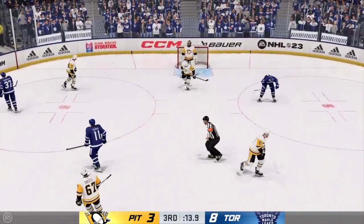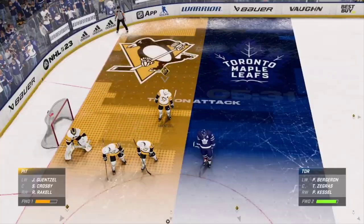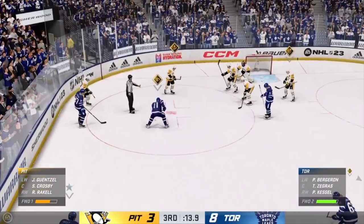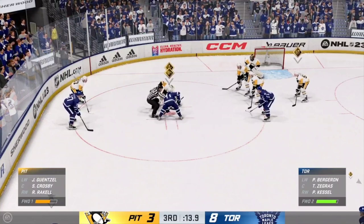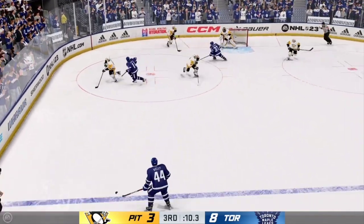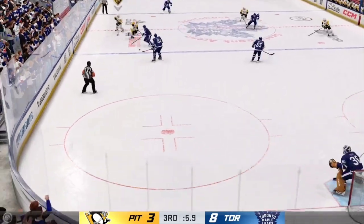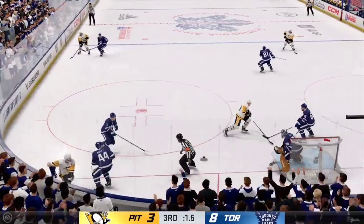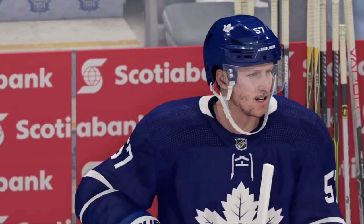And as the final seconds tick away, listen to this place recognize a hard-earned victory. And with the two centers tangled up, the winner skates away with it. Gensel's picking up momentum through center. Deflected in front. There's the horn, and it's time to breathe.